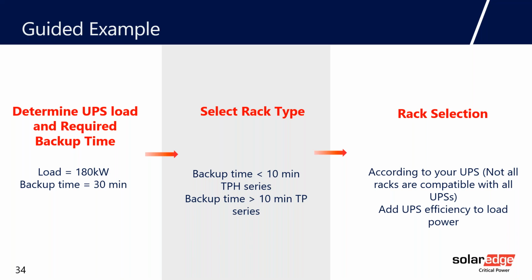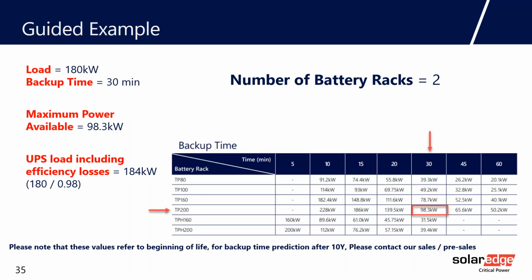Let's select the ref type that we need. Because we have two types, one for less than 10 minutes of support and one for more than 10 minutes, the TPH and the TP series, and here we have a backup time of 30 minutes, we'll choose the TP series. And now we can look at the backup timetable.